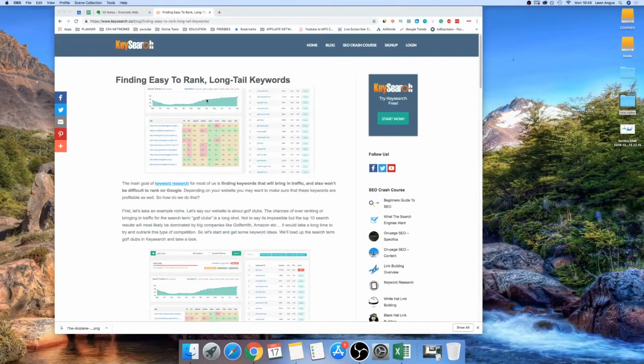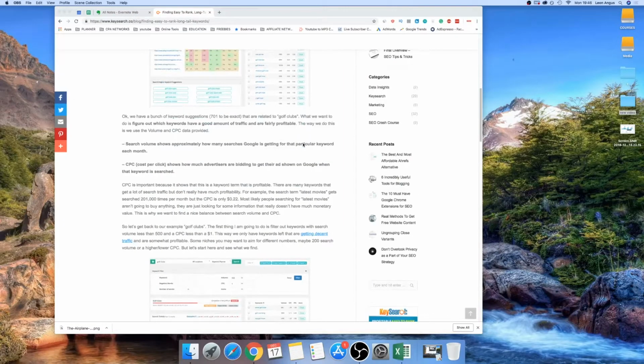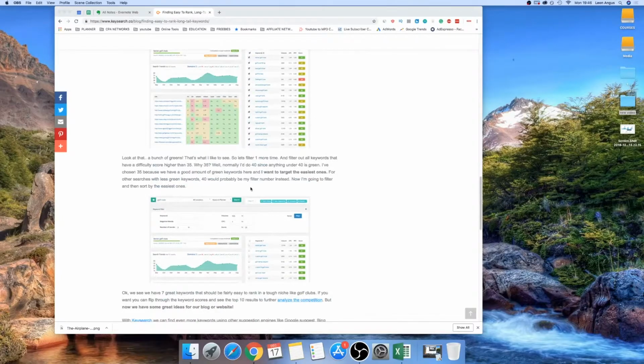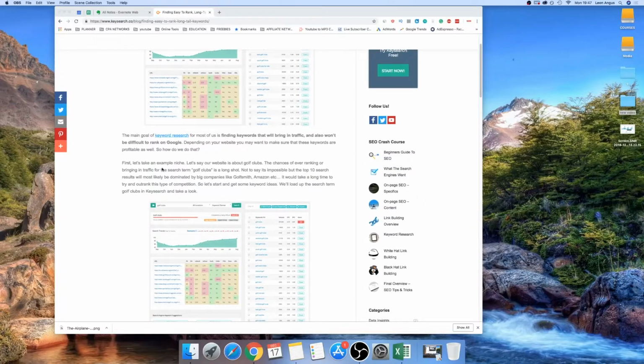This is for the keyword search tool that I use, which is called KeySearch. And what we're going to do is just get a brief idea of exactly how to use the tool effectively. So what I usually do is read their blog, because they've got a really good blog and they give you lots of insights that can be very useful for finding some good keywords and using the tool efficiently. So we're going to take a look at an example niche.